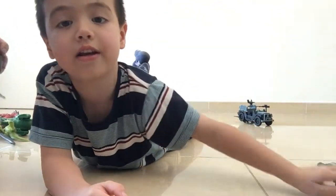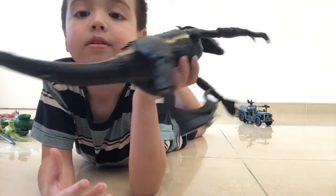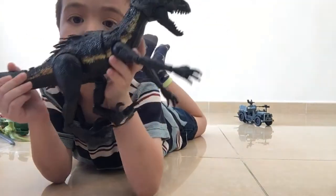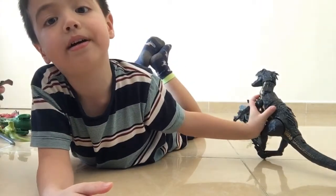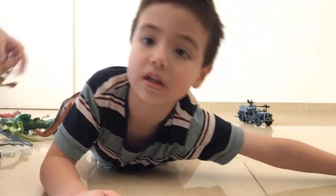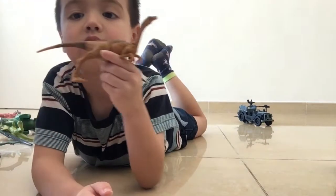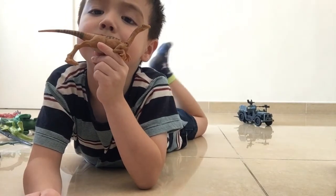Oh, you fought it. Oh, now this one. Who's this? Indoraptor. What's the special feature about Indoraptor? It's very smart. Also, like Blue, it's still smart. What's the name of this one? You sure? Can you tell me? Gallimimus.